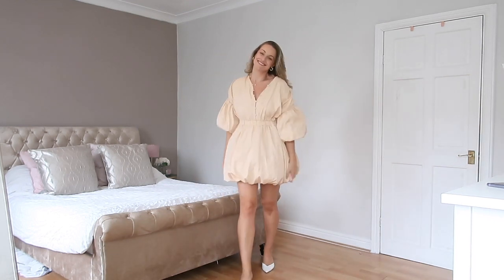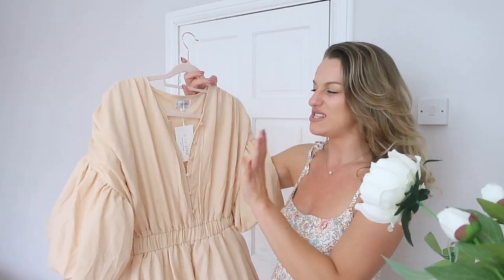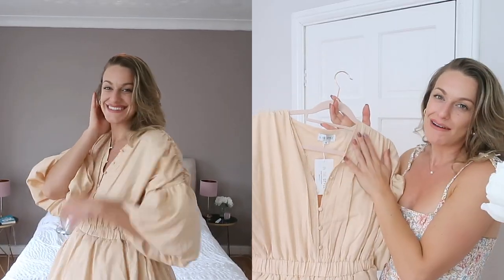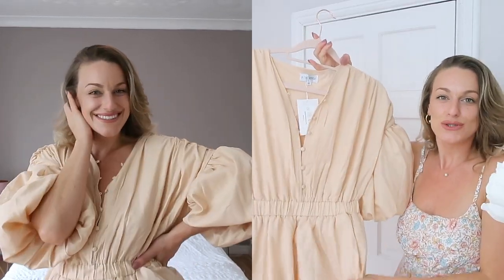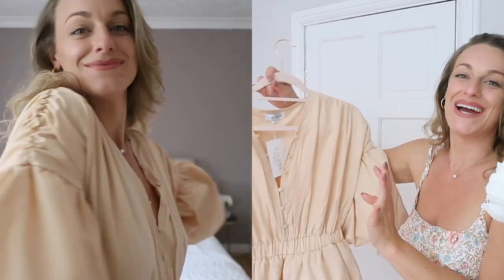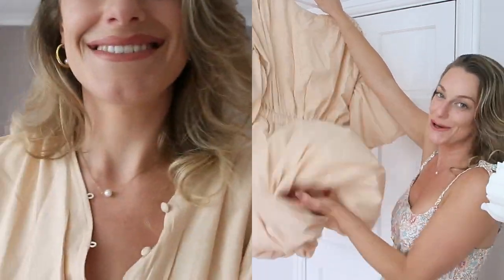Like I said, for me, I just think I would have preferred the white. I think this is a bit of a funny color. It's not really nude, and it's not really peach. It's almost in between. I think someone with nice dark brown hair and olive skin, this would look gorgeous on. But for me, again, nothing. But I'm glad I tried it, and I'm glad I experienced this dress, because it is really freaking cool.